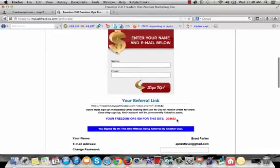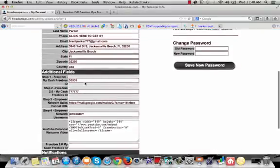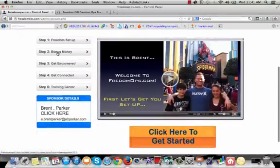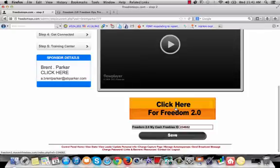Now here is your new Freedom Ops ID for this site. It's the Freedom 2.0 ID. You're going to copy that, then go back over here to your personal info. Of course, this is a dummy account that I have set up, but you're going to put that ID right there and save it. That way, when your affiliates come into the Freedom Ops system and click here on step 2, they're going to be taken to your Freedom 2.0 site, and you'll get the credit. You'll get the $60 payment when they complete the site.